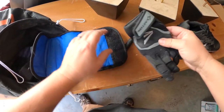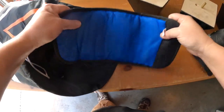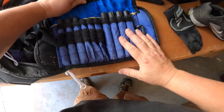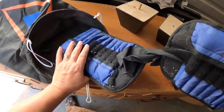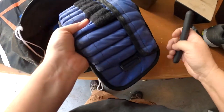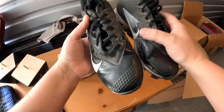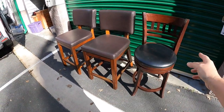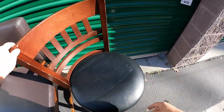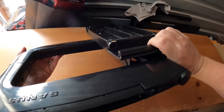What do we got here? Baseball. This is a little weight right there. Okay, that's where they go. Look at that. That's clever. I've never seen that before. I've seen weight belts before, but not with those loose weights like that. A couple decent baseball shoes for youth. Okay, some baseball gloves. There's another chair, but unfortunately it does not match. These are cool though. It's got the swivel, like a bar chair, I think it'll look good for a breakfast bar probably.